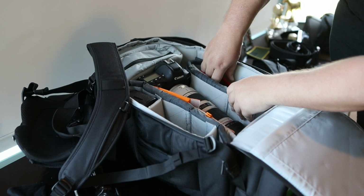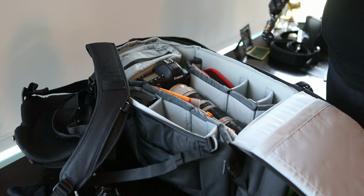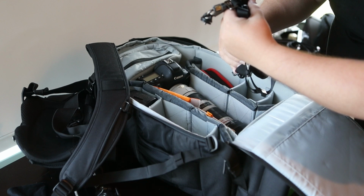I like to shoot all of my events with a Black Rapid double strap. So this will also nicely go into the bag. I'm just going to lay this right here for now.